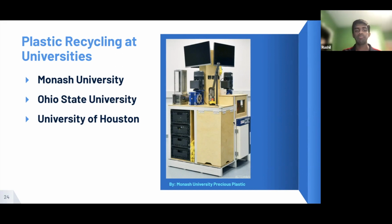Another university is Ohio State University, and they've also had similar successes in creating these plastic recycling workspaces on their campus. So since other universities have been able to create these plastic recycling workspaces, this is definitely something possible that can happen at Duke, given the right support and the right resources.